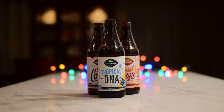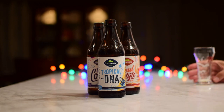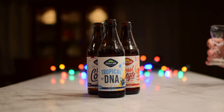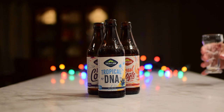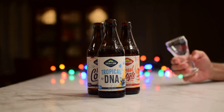And I'm finding that it's Citra, Mosaic, and Simcoe. No Motueka. And it's using a Brux Brew yeast. B-R-U-X, Brux. Like Brussels, like a Belgian yeast? Traditional Belgian, like the clove and Belgian notes, and the coriander. It's Simcoe lupulin powder.